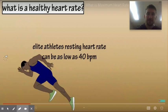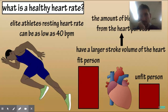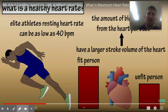This is because individuals that are fit have a larger stroke volume of the heart. Stroke volume is the amount of blood ejected from the heart per beat. So the heart of someone who is really fit does not need to beat as many times to have the same output of blood as an unfit person.